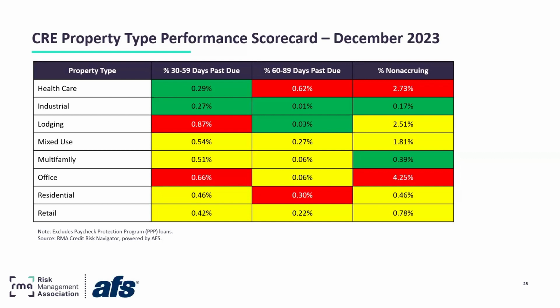The mixed use and retail are all yellow, so they're basically average performers. Office and health have 2 out of 3 red, so they're the worst performers. Multifamily and residential, mostly yellow, so average again. And lodging has 1 of each, which to me is saying they're just recovering and you're seeing varying things going on with them. So this is here for you to use, to get an idea for how these 8 property types are performing against each other when you look at delinquencies and non-accruals.